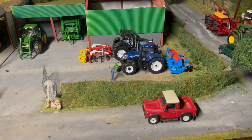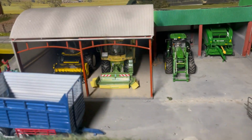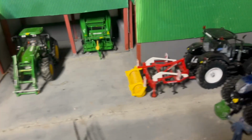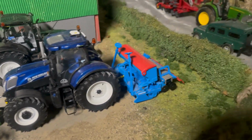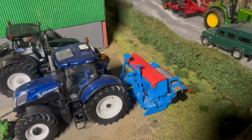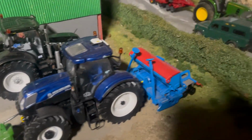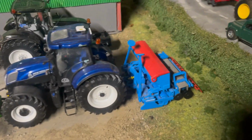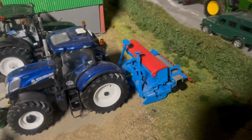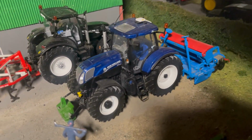And then here in James and Michael's contracting yard, busy enough, I should say. The Blue Power T7 210 is on the Lemken drill. They don't really do a lot of contract drilling nowadays. They used to, but they don't really have the most advanced drill, so that's why they kind of lost out on a few jobs. But it's out anyway, and it's here to sow about 100 acres for a farmer on contract. So he's getting ready there now.